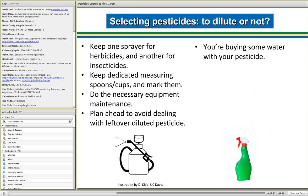Now, as you're selecting pesticides, another thing to consider: should I dilute the product? Should I buy a concentrate or buy one that's ready to use? Well, if you buy a concentrate, there's quite a commitment that you're making. You might have to have a backpack sprayer, a B&G sprayer. They call them a lot of different things, but you would probably want to consider keeping one sprayer for herbicides or weed killers and a whole separate one for insecticides.